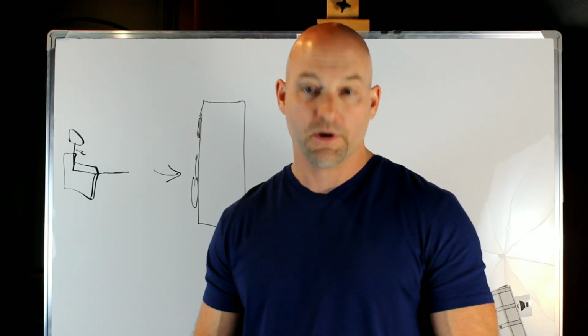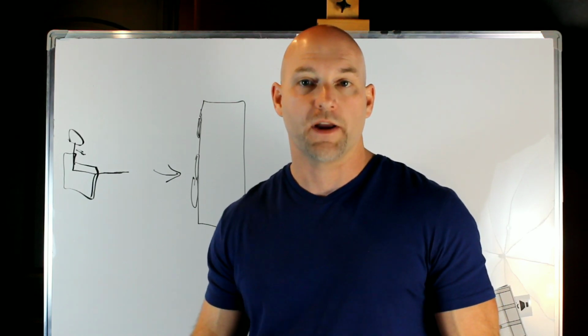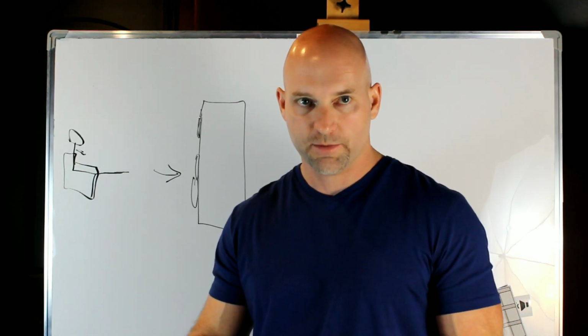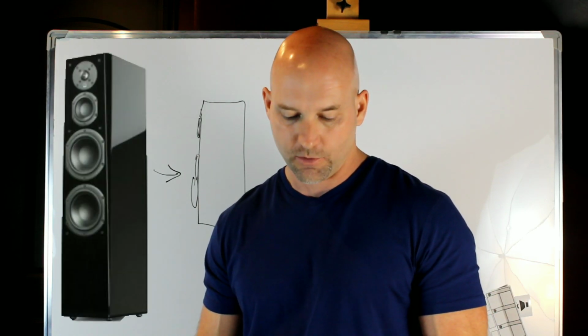Alright, so let's look at some three-way speakers. Three-way speakers are a little bit different because the mid-range is going to handle the vocals, pretty much the meat of the vocals. Okay, let's look at the SVS Prime Tower.